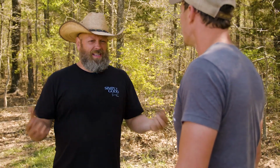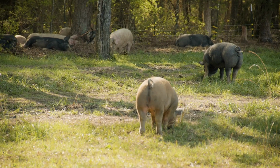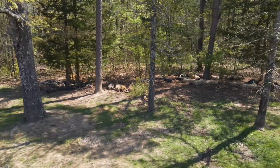Well, we actually use them to clear our land. We're not using tillers and things that can hurt. We're on top of a mountain, so when they get it, it's pretty poor dirt. It's bad. Nothing's ever been here. And then we let them come in and completely clear the land.